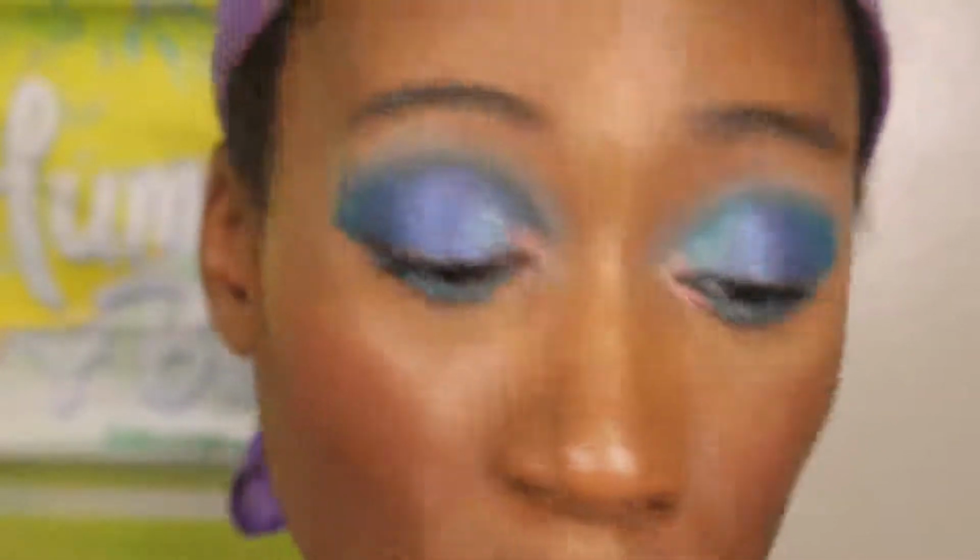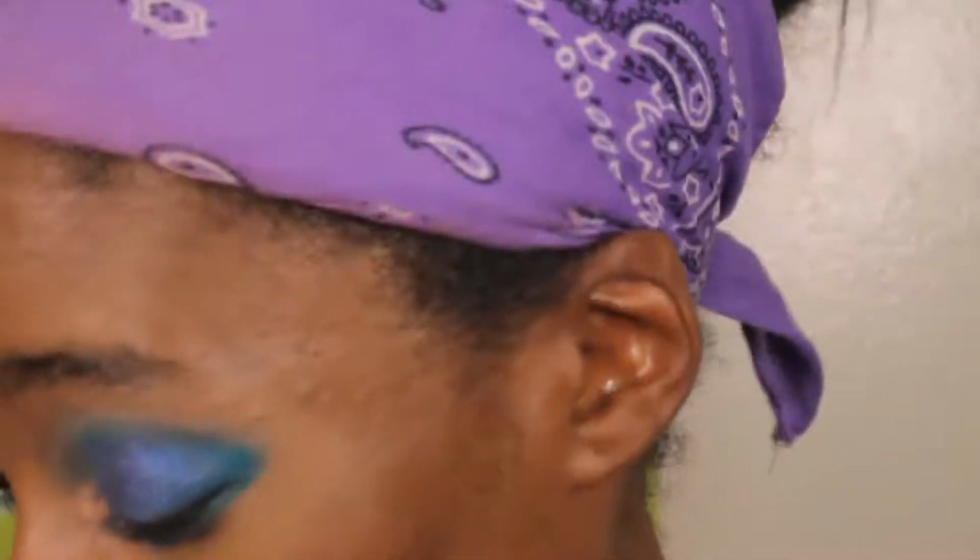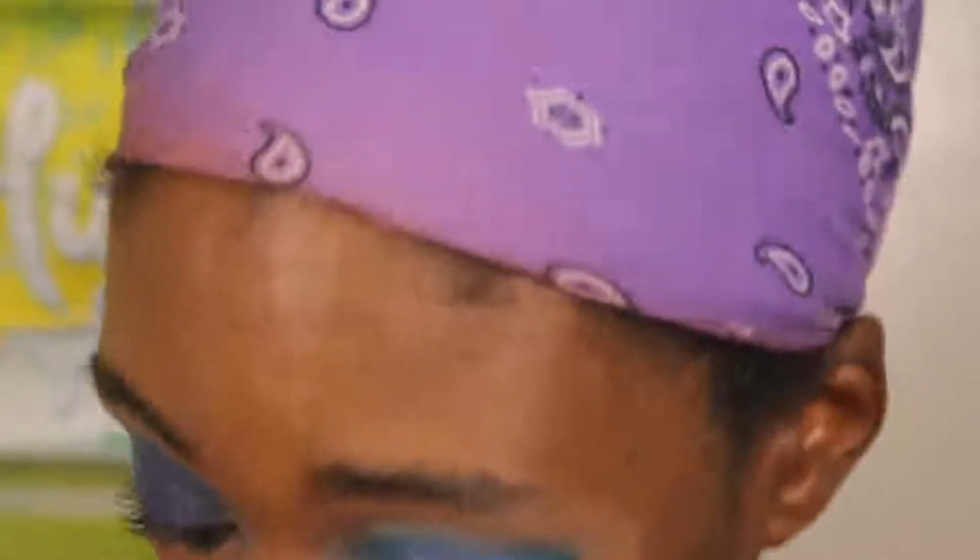Y'all know these are my type of tones. A blue, green, and purple moment is all I need, but this time we just did a blue, turquoise, and purple, but still that will suffice. I'm absolutely in love. Let me go off camera and get a second look done.